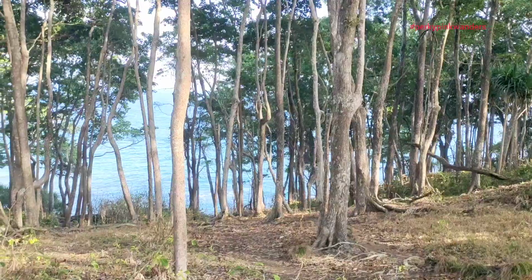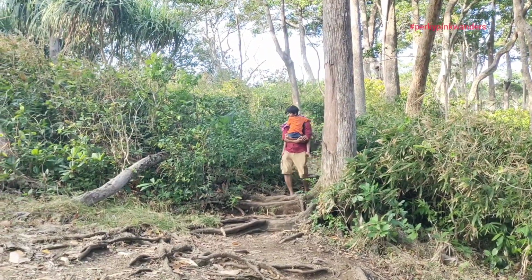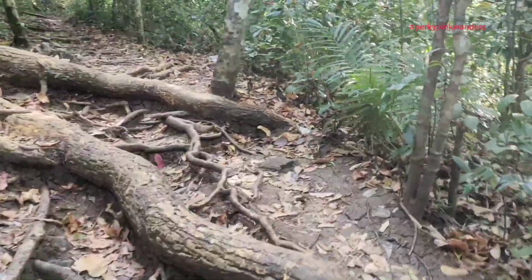Now we are walking through a trekking route, and to reach that viewpoint, we need at least 20 minutes. So we are walking first so that we can come back before sunset. Shivam! The view is amazing. We are walking through jungle. This trekking is reminding me of my day 2 in Himachal Pradesh, in Dalhousie. The only difference is that this place is a little bit hotter compared to my day 2 in Dalhousie.